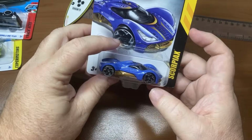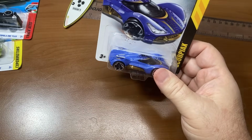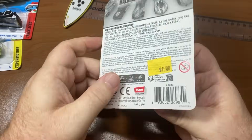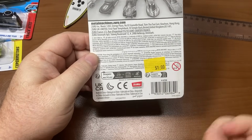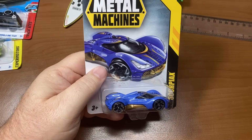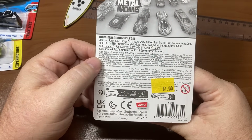All right, I like the name of this one. It's Scorpiax. It sounds like a scorpion. Maybe it is a scorpion. Maybe it transforms. This is the Metal Machines by Zuru. It's only $1 at the Five Below, so check out your Five Below for those. The packs, they got different pictures on the front, but the backs are pretty much the same. There's no additional information.